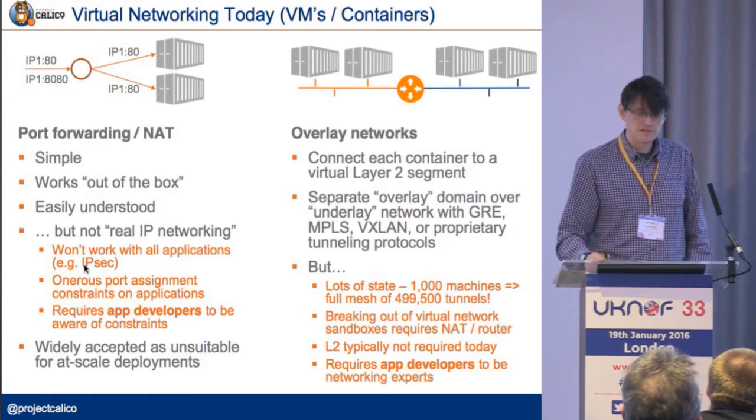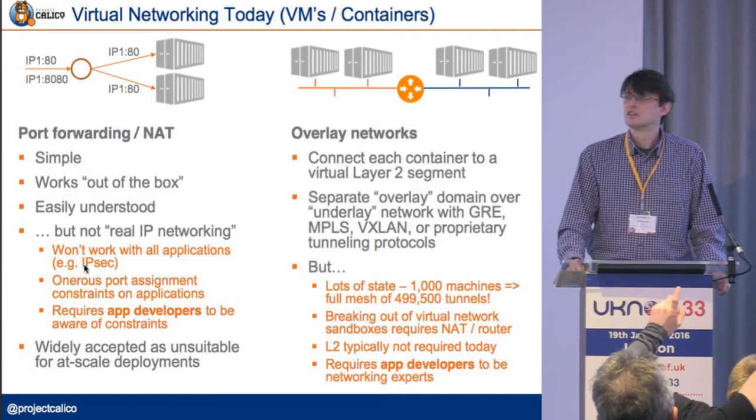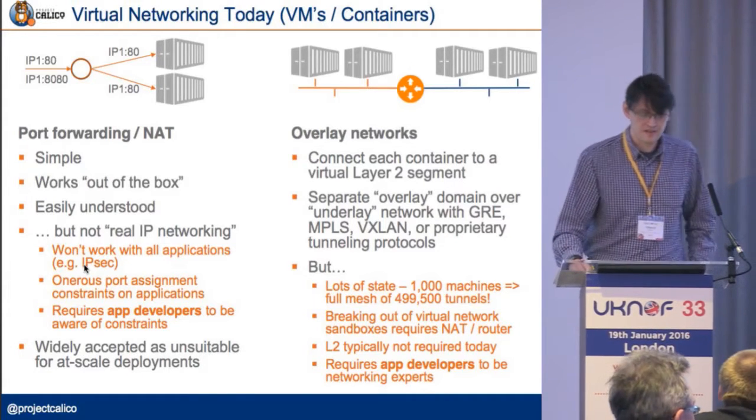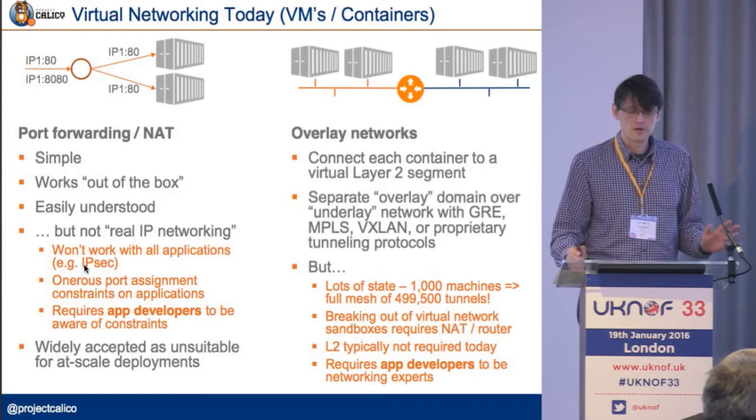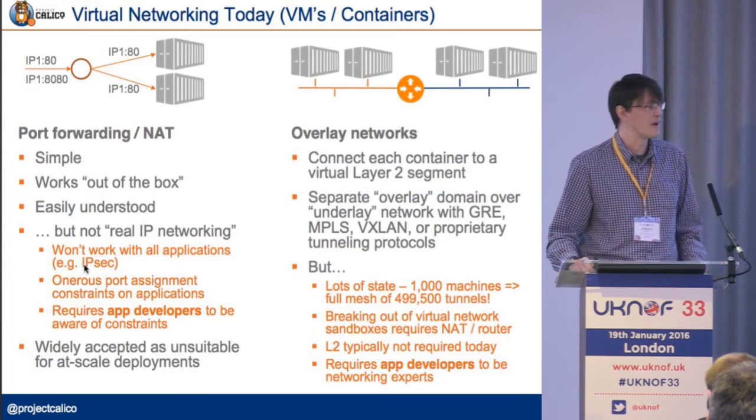So, first one, how many people are familiar with containers and Docker? Okay, good. A fair few. Throughout this presentation, I'm probably going to talk about workloads a lot, and what I mean there is either VMs or containers, whatever your bag happens to be.